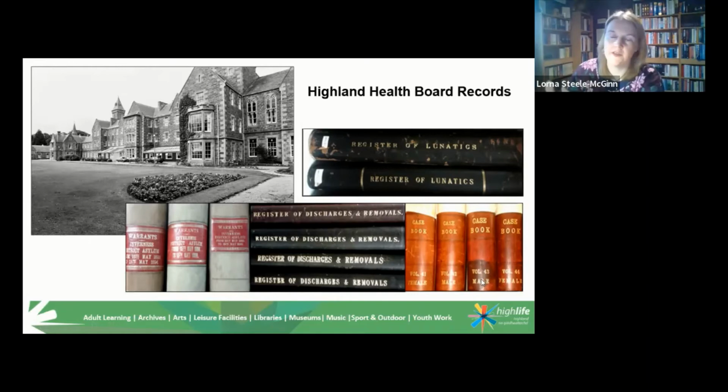So prior to this building opening, if people had mental health issues, they would either be held in the court system, so they would be put in prison because people just didn't know what else to do with them, or they would be sent to the Central Belt, sent to Musselburgh, Aberdeen maybe, to be held in an asylum there. So the building of Craigdenane, as it became known, Inverness Asylum in 1864, was a huge turning point, again in that story of welfare and care in the Highlands.